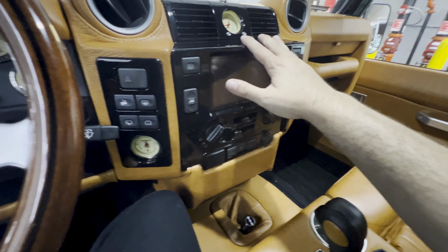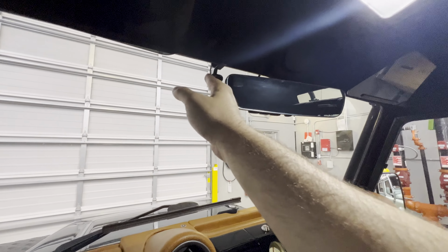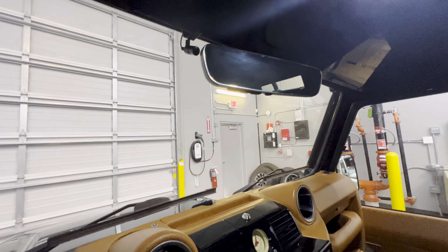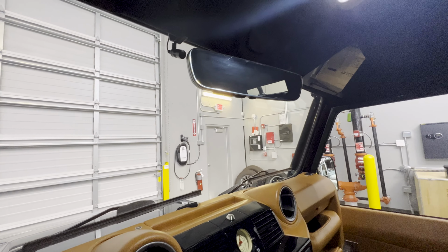Those wouldn't happen inside. Those would be manual diff locks from the outside. Up here, you have your mic, so you can take your Bluetooth phone calls. You've got a pretty nice mirror. It's got some buttons on it. I don't know what they do. And soon they're coming out with an option for a rear view camera mirror.